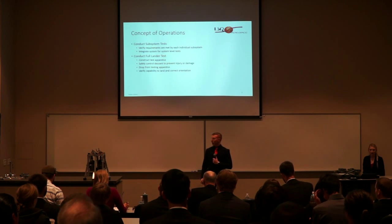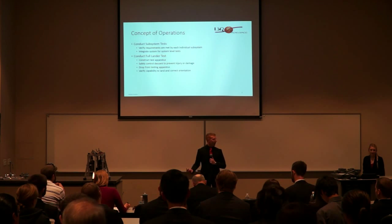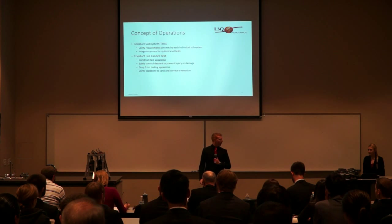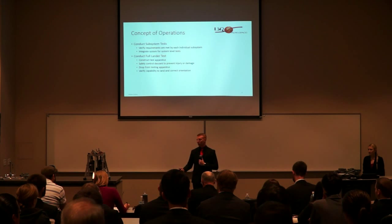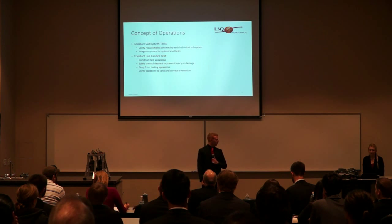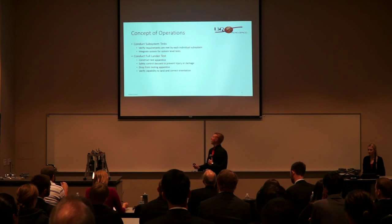So now I'll move into our concept of operations. First, we need to conduct our subsystem tests to verify whether or not our subsystems met each requirement. And then after we've completed those tests, we integrated the system as a whole. For our full lander test, we constructed a test apparatus, and this test apparatus would safely control the descent of our lander during testing with the final goal of doing an unassisted drop. We dropped the testing apparatus and verified its capability to land and correct its orientation.